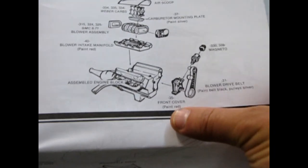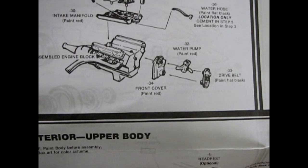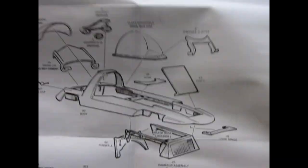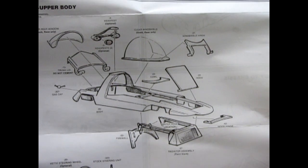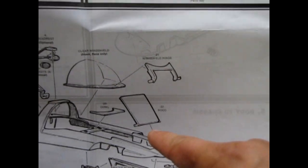And they also give you the paint colors. So they're saying paint your front cover red, the engine block red, which is the same on the stock version. Doesn't really tell you what kind of red, although this was a Buick, and in '63, Buick motors were painted red. So there's our basic body going together, and there's some quite interesting hinge arrangements.